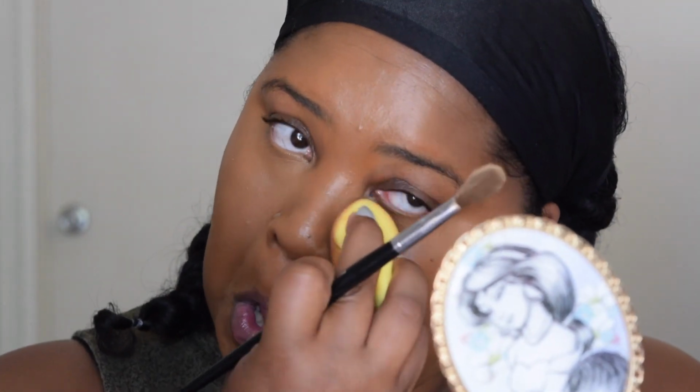If you want to, you can go in and bake after doing this, but I don't do that just because I'm not really into the baking thing right now. But this has definitely been a game changer for me. I don't think you need to have this brush particularly, but any precise brush is definitely going to do the trick.